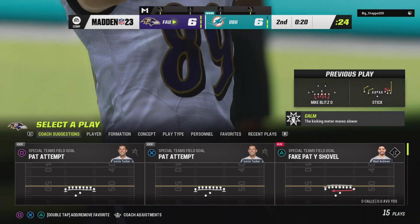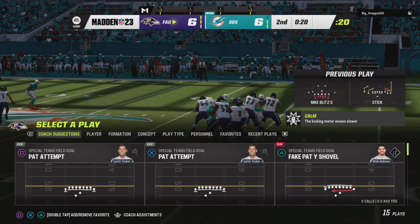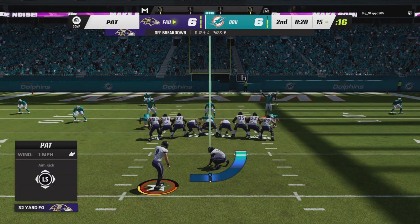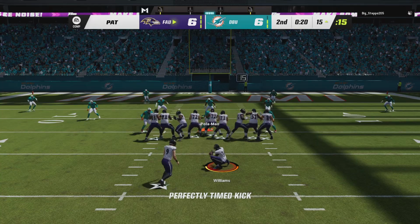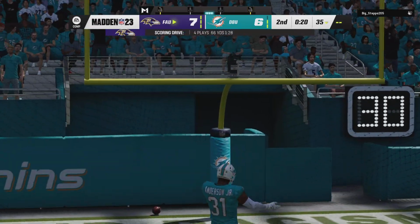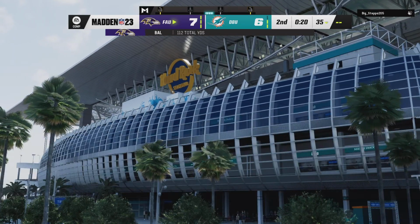And the Ravens have tied the ball game with a chance to take the lead into the locker room. Justin Tucker for the extra point. He's got it, and they take the lead at 7-6. Next to score, Ravens 7, Dolphins 6.